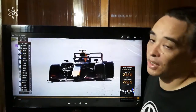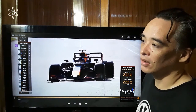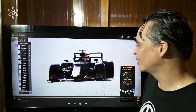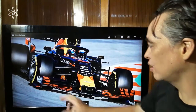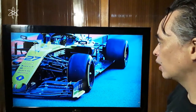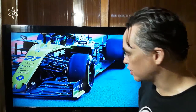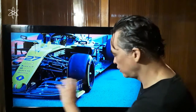So this is just an example of trying to look into Red Bull's rather standard looking, but actually probably very effective front wing. So here it is there, again, full depth. Let's look at Renault's front wing, very standard. It's like there's no strategy to it, conventional.